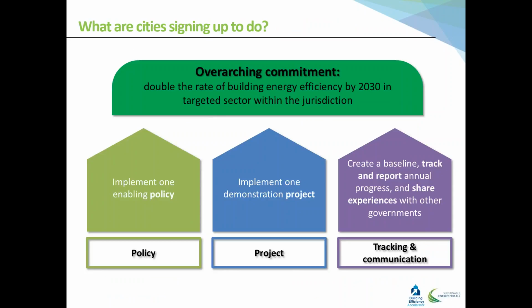Finally, what is it that cities are signing up to do when they join the Accelerator? In order to feed towards this Sustainable Energy for All overall goal of doubling the rate of energy efficiency in buildings by 2030, each city commits to implementing one enabling policy, implementing one demonstration project, and tracking their progress, as well as sharing experiences with other governments.